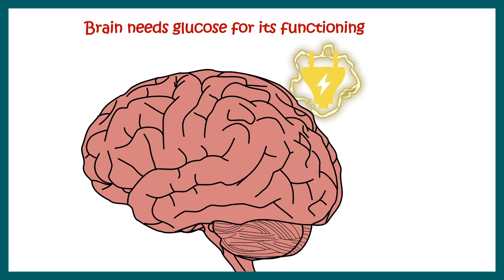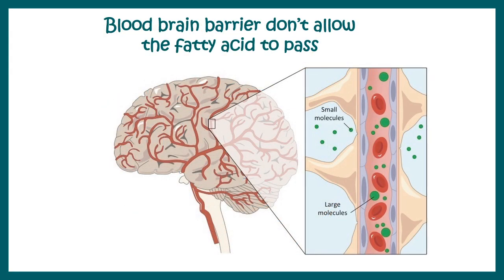And the brain needs glucose for its functioning. Even in a starved state, when the brain cannot stop functioning, it needs a steady supply of glucose in order to function. And fatty acids at that moment cannot be utilized by the brain because they cannot reach the brain and cannot cross the blood-brain barrier. So here is the catch.